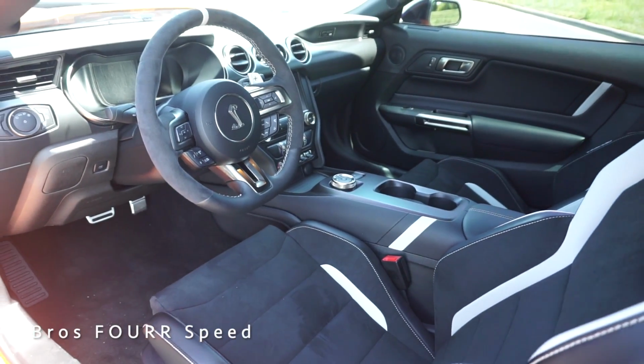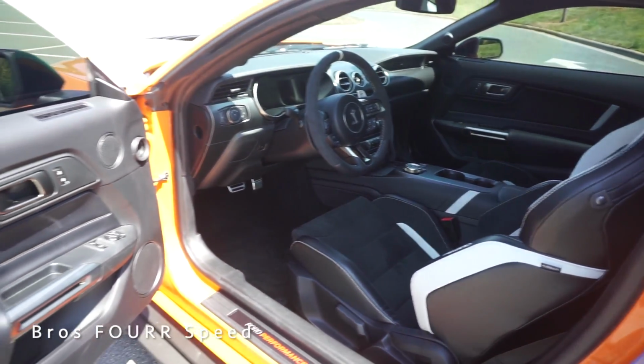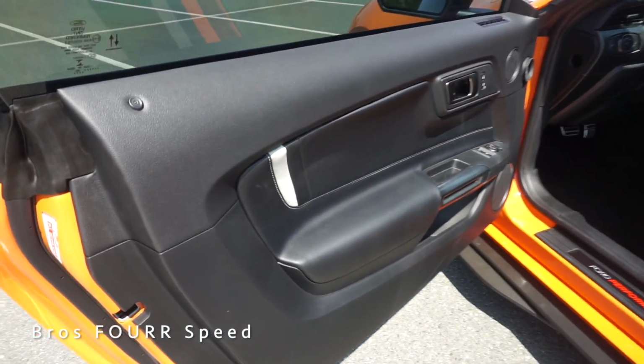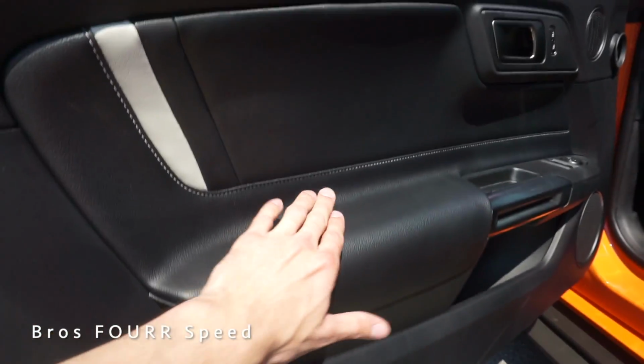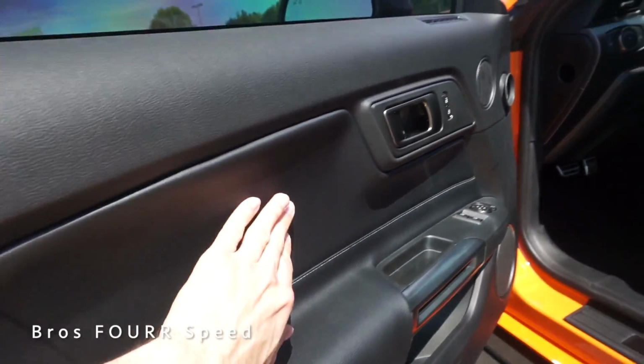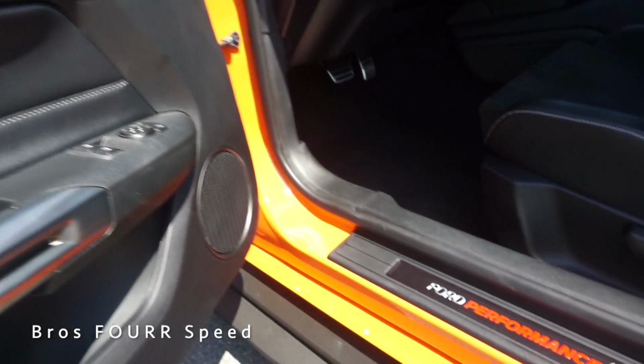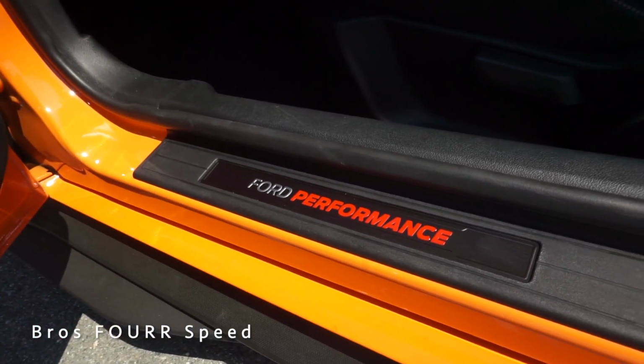This Shelby is finished off with a combination of black and gray leather with black Alcantara as well and color contrast stitching. As we start off with the door panel, you can see the black leather along the armrest with some of the color contrast stitching and a nice two-tone stripe as well. More leather up top, then your grab handle right here with some aluminum trim. And then moving our way inside, we have Ford Performance written out on the door sill.